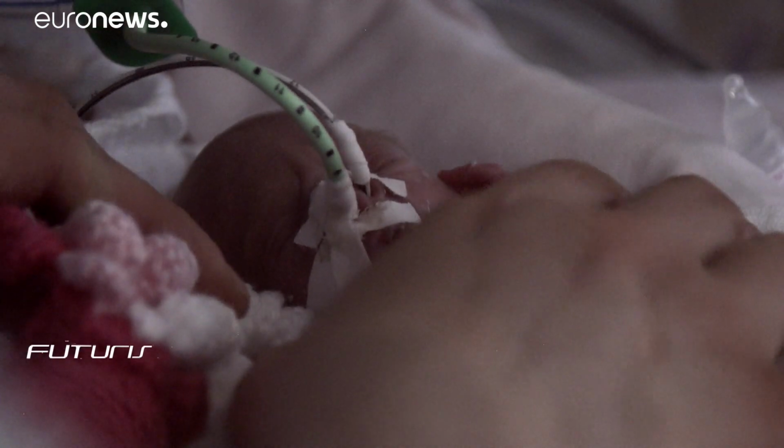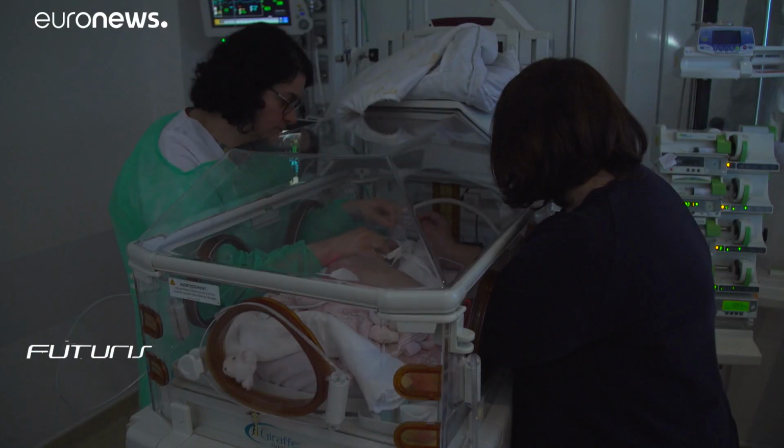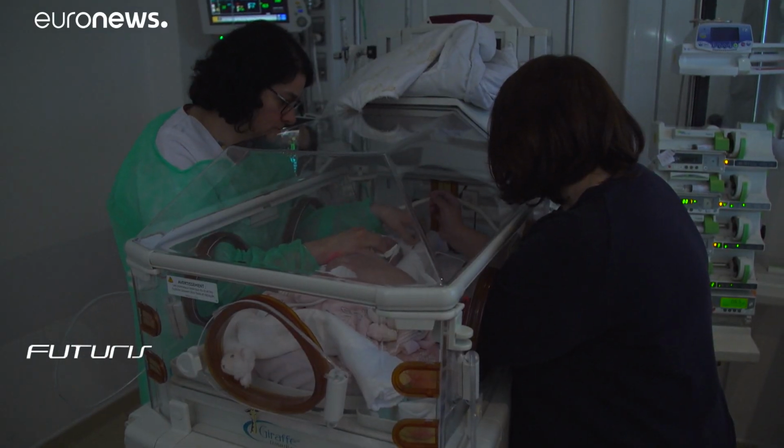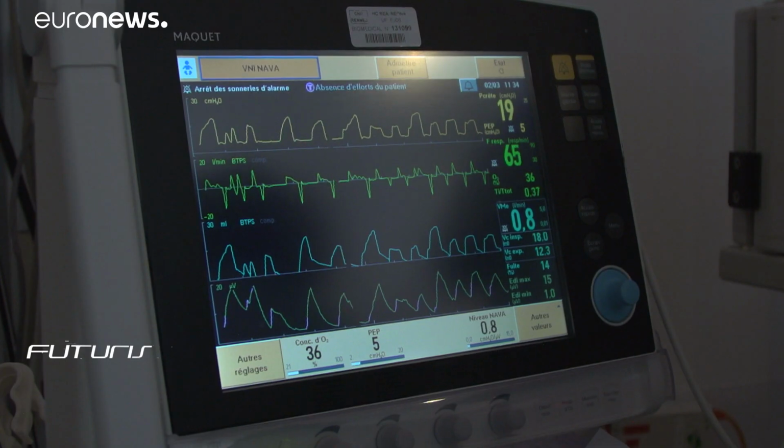Life is a miracle and sometimes fragile. Elea was born 4 months prematurely. She weighed only 500 grams. It's been a fight for life ever since. In the first moments, we were living hour by hour, minute by minute. Now it's a little bit day by day. We don't know what tomorrow is going to be like. Today she's fine. This afternoon, we don't know.